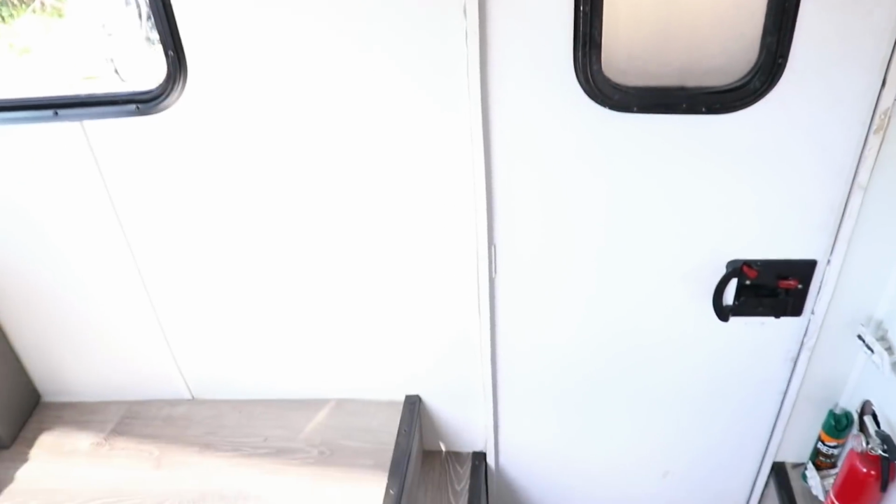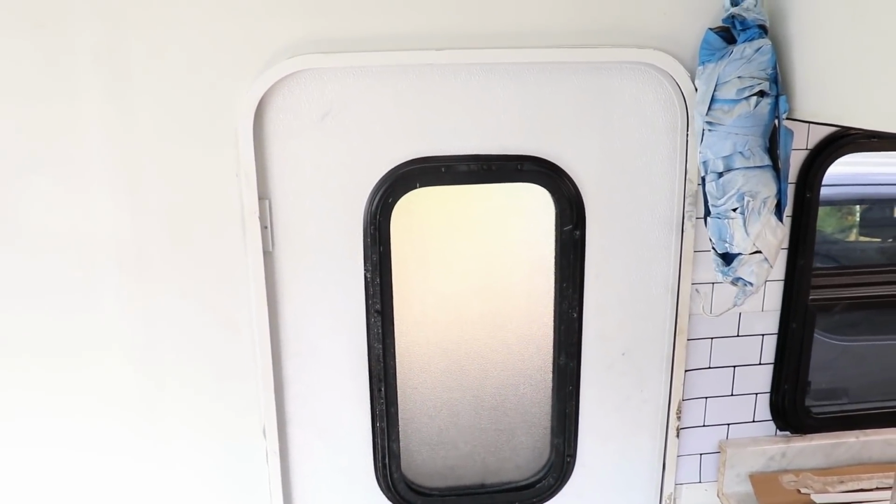There's my door, but there's supposed to be a trim piece that goes here too. So I don't know if I have an old one, just make something or try to figure that out. A lot of the trim work, that's gonna be a lot of work as well.